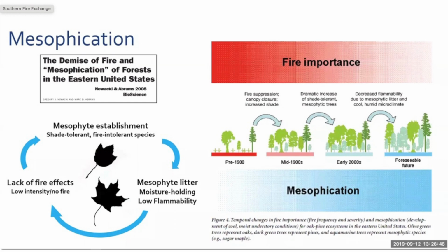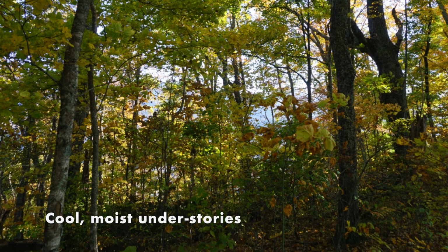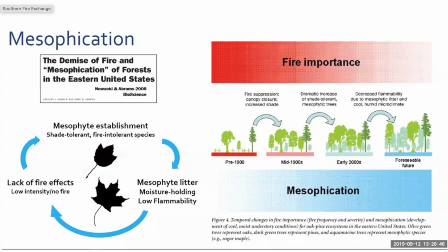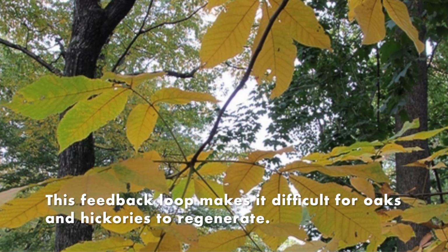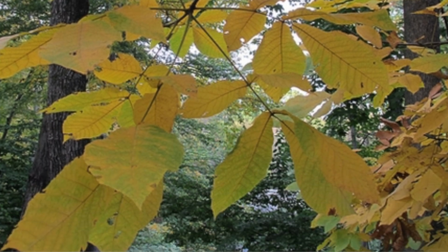This whole graphic together shows that mesophytes' development of cool, moist understories prevent fire from clearing the forest floor. So this creates a feedback loop, making it even harder for fire-adapted species like oaks and hickories to regenerate.